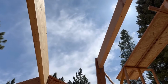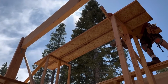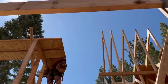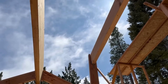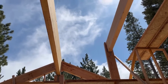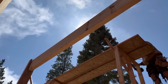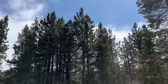Storm's rolling in pretty quickly. Little scaffolding so we can get up there to that ridge easily and get all of our hardware put on. The sky's just moving, man. Storm is moving in. You can see it coming.